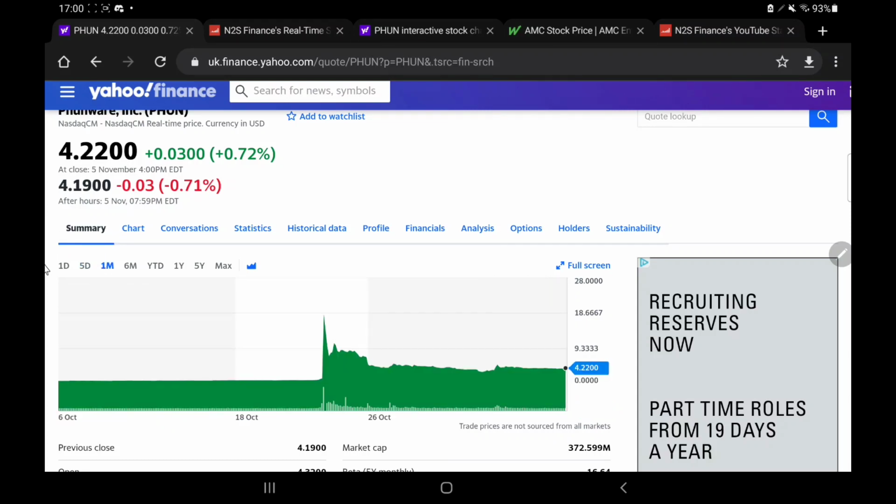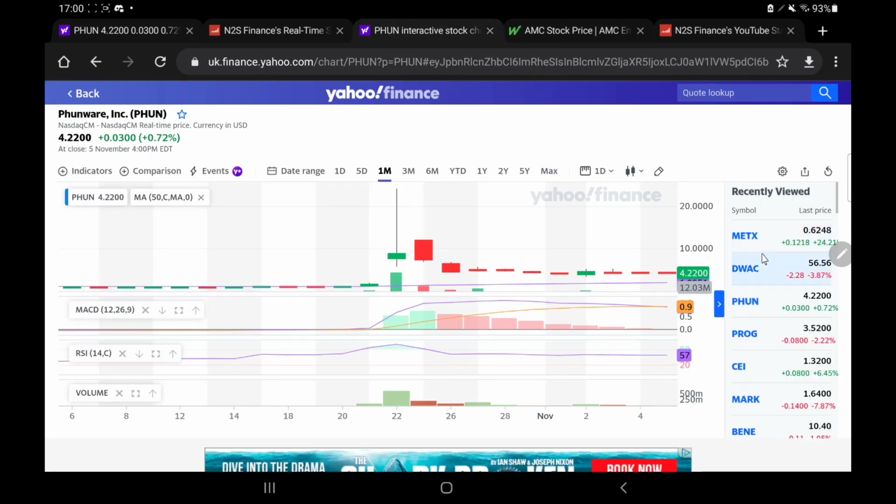So the past month chart for this one, what we are trying to find out here is the same thing that we're trying to find out on DWAC, it's the same thing that we're trying to find out on a lot of these other stocks. We're looking for the floor, and this is something I always mention in DWAC, Prog, for example, maybe to an extent, certainly in other stocks like Mark, Bean, and METX as well. We're looking for the floor on these stocks.